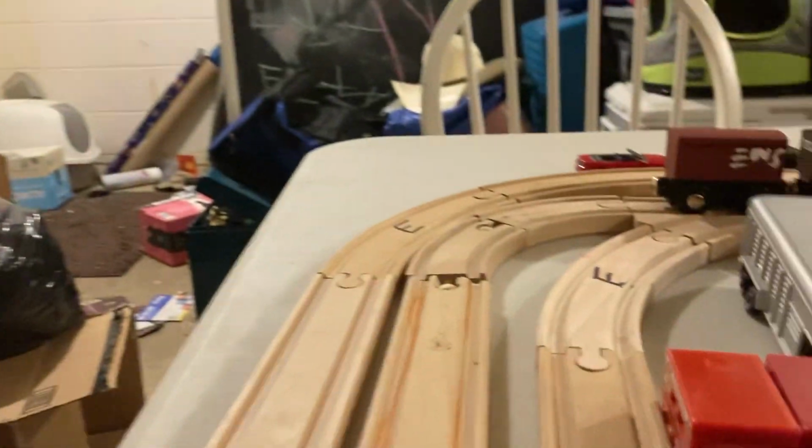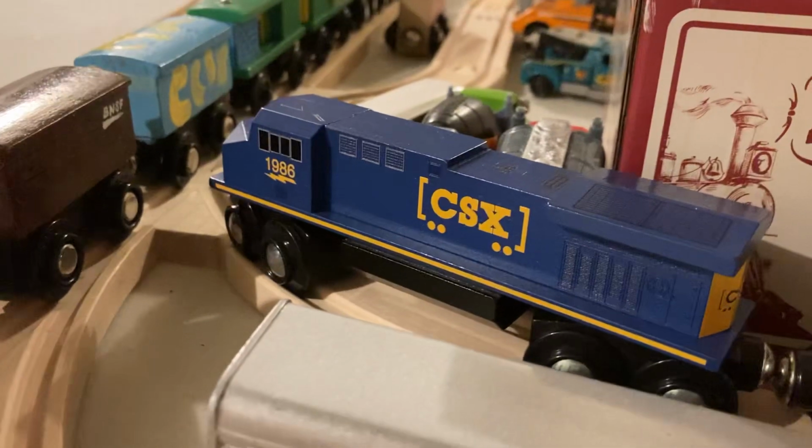So I'm just picking up the camera right now. That CSX engine right there is going to be running.